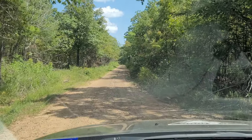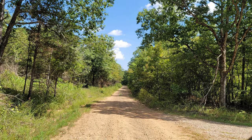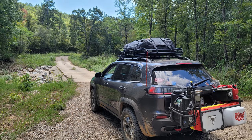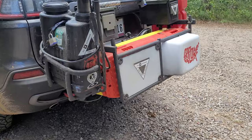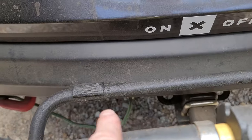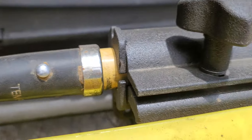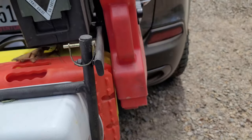I'm going to have to stop the video because of this. Okay, I decided to stop and take a look at everything and make sure everything's still connected. So I've got my fridge plugged in down there. I didn't want to rip that cord out. Make sure my pin's still in on this. It looks good. Everything looks good. No welds are broke.